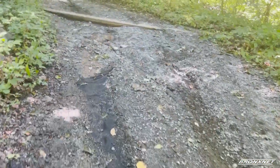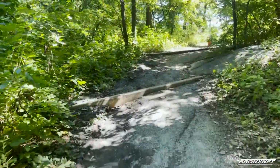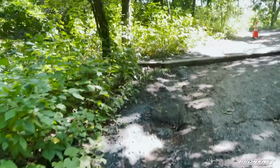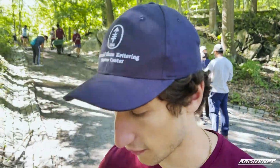As far as the cross-country trail used for practice and competitions for Fordham and area high school teams, Hall explains how they're working to make things safer. So that involves taking out runoff from the water outlets, putting it back in the path and replacing it to even out and make the path more even with less divots, and so it's safer for everyone to use.